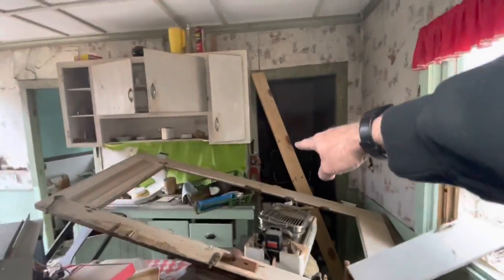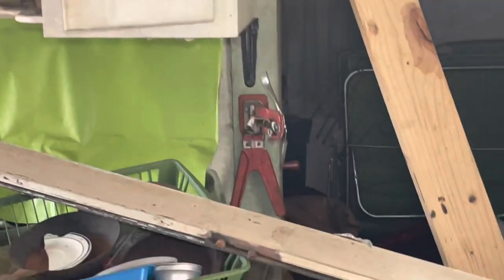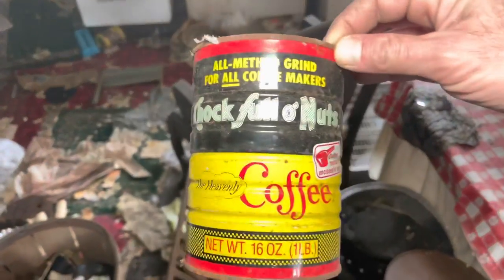Wow, look at that old candle burner over there. I'm going to zoom in on it. Some pack full of nuts. Want some wax paper, dude? Check this out. That's how old this is. Wax paper inside of it too. Oh my god, I bet it still works. That is awesome, dude. Where do you want to go first?